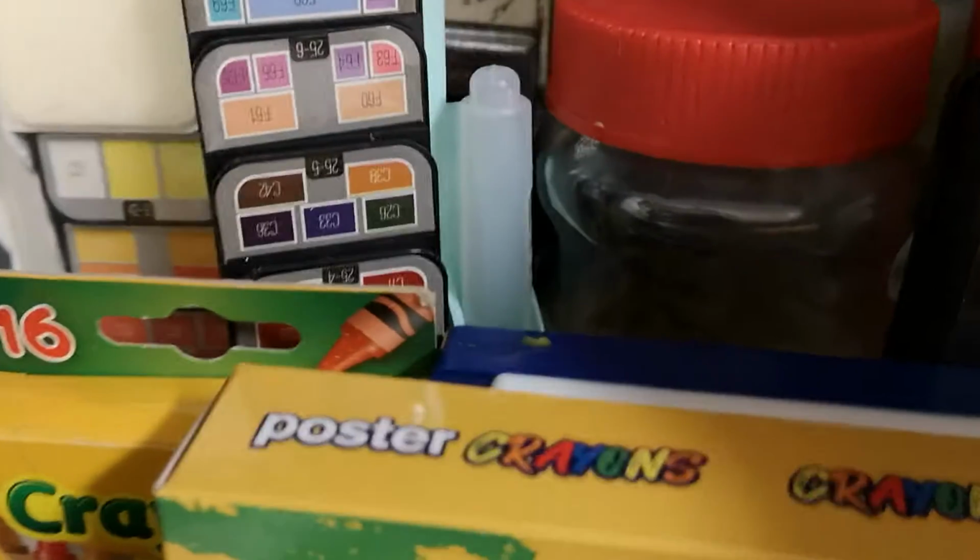So I thought these would be fun to try. And then in here I have my Prismacolor large set of pencil crayons.